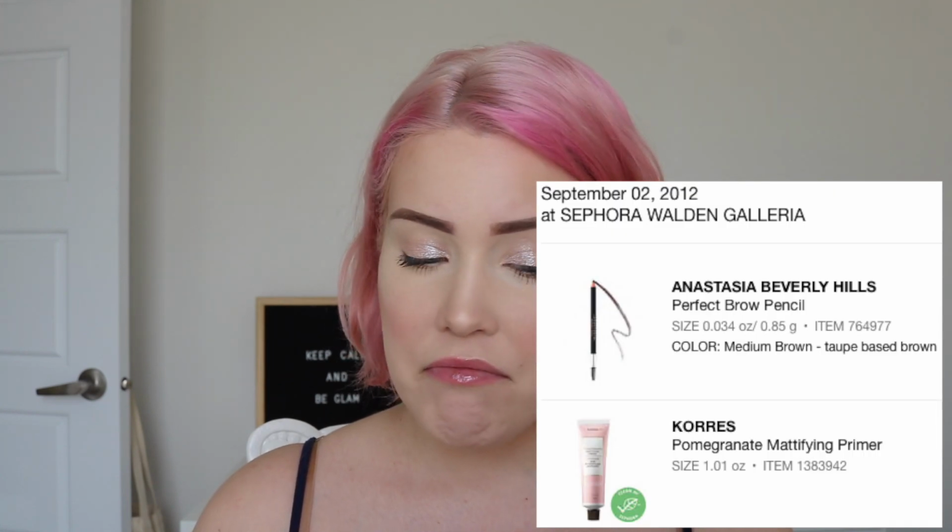September 2nd of 2012, I bought a Kors Pomegranate Mattifying Primer. No clue if I liked it. Like, absolutely no idea. I don't remember owning that at all. I also bought an Anastasia Beverly Hills Perfect Brow Pencil in medium brown, which is kind of funny because in my makeup bag currently, and I just used this today, I use it every day, is a Brow Wiz in medium brown.